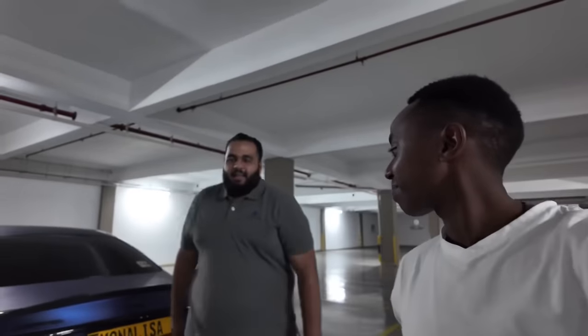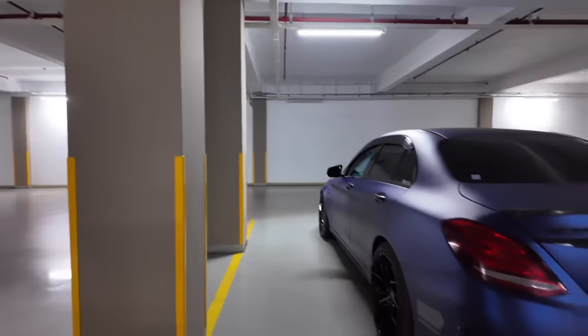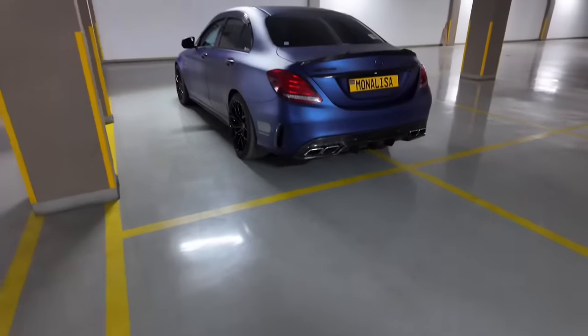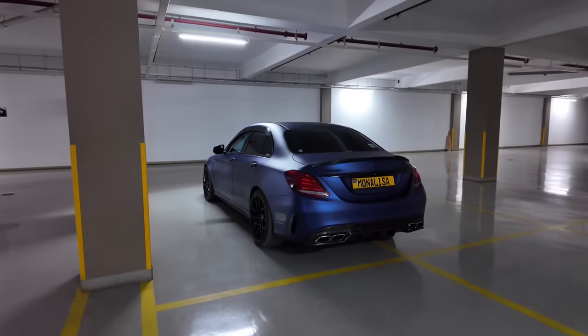Yeah, it's lovely. I like it. Actually, when you put a satin wrap, you can see my dents on the car. You can see my dents for the first time. I said, wow. But we won't show them. Just look at that. Sheesh. Rapson killed it on this one.